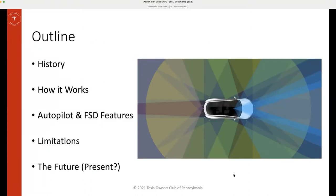Okay, so here is an outline of what we're going to cover tonight. We're going to talk about the history of full self-driving with Tesla. We're going to talk about how it works. We're going to go over the Autopilot and the Full Self-Driving features. We're going to talk about limitations on the product that's out there. And then we'll talk a bit about where we think the product is going down the road.